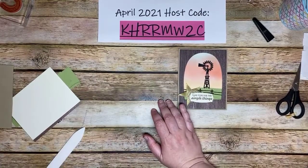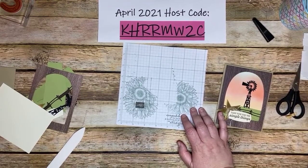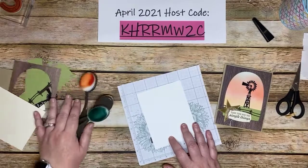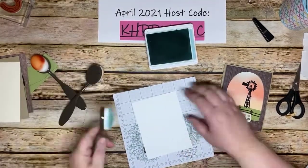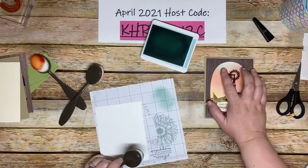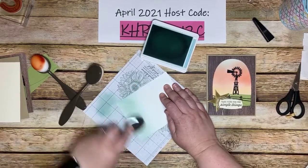Okay, so what we're gonna do is we're gonna take some Very Vanilla. Actually, no, we're not gonna take Very Vanilla. We're gonna take Whisper White. Not Whisper White, Basic White. And this is what we're gonna use our blends on. Okay, so the first color we're gonna do is gonna be Pool Party, and I'm gonna move everything else aside for right now. I'm using our Stampin' Blends for this, which are fantastic, by the way. All right, so I'm gonna get some good ink on it. Then I'm gonna rub it off. And not much of the Pool Party shows, but that's okay. I do put more of it down here because we're gonna cut this down some. Okay, all right, so we got some Pool Party.